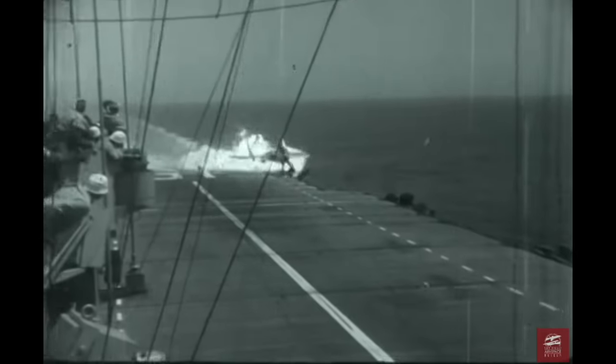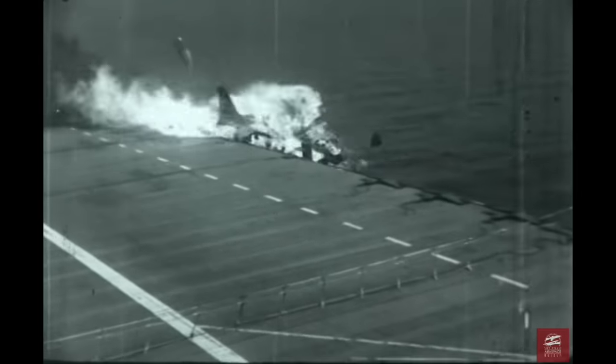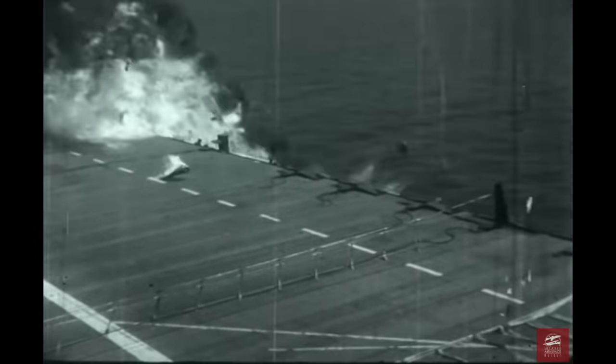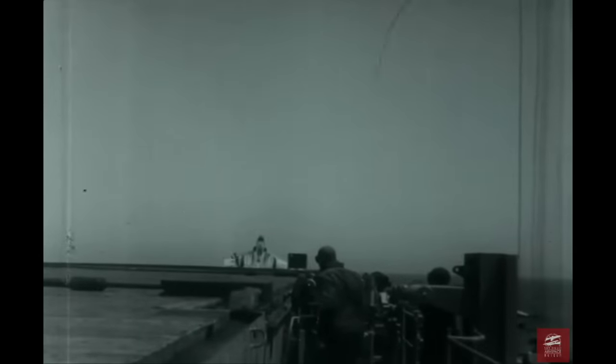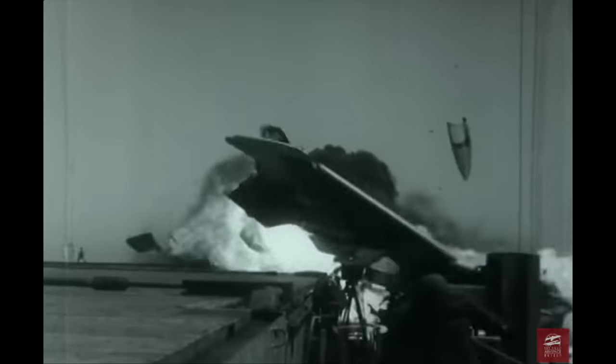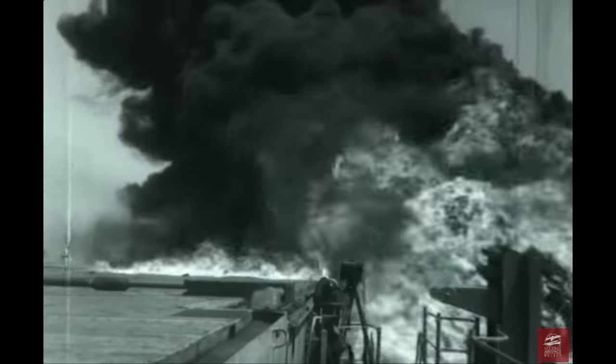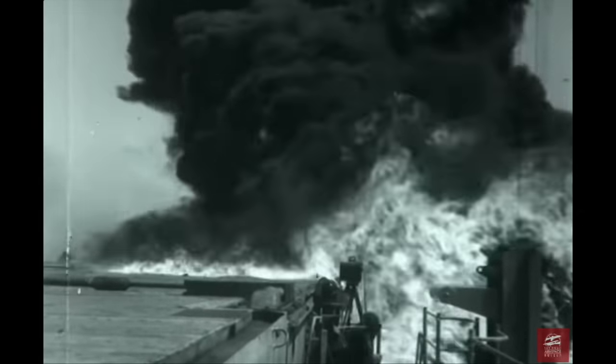So this is a very dramatic ramp strike. Lined up left, goes straight at the LSO platform, and is transformed into a ball of fire. Here's the same approach from the left catwalk. Notice the LSO running across the flight deck before the airplane hits, and the guy in the catwalk running to get out of the way of the fireball. Very dramatic mishap. The pilot was lost, and I'm not sure how many crew members in the port catwalk were either killed or injured. You can see just how dangerous the Cutlass was around the boat.